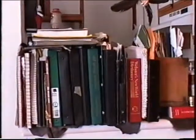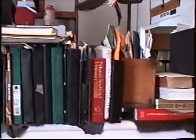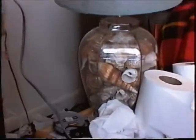These are all my reference books. I find that I cannot live without all these notebooks. And my Gothic studies book. And this funky lamp I found in a thrift shop. It is totally full of seashells. Just had to get it. Don't really have a use for it, but you know, it's seashells.